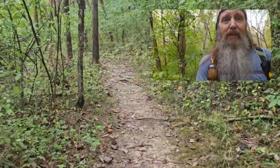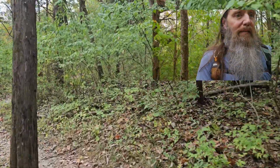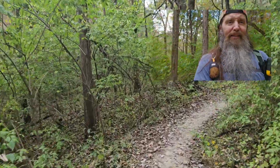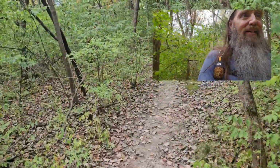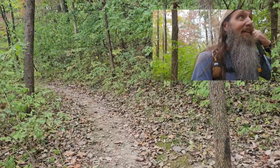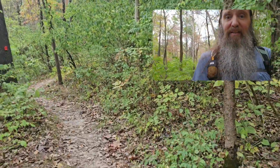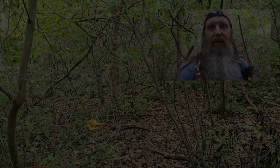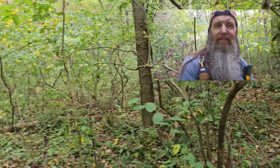I've seen plenty of game trails running off the sides. Yeah, so far, pretty awesome. A little bit more traveled than I usually like. You know, I usually like the remote trails and stuff, but this is pretty cool. Yeah, so we've been walking along beside that gully for a little ways.